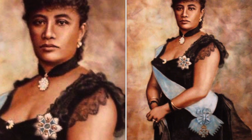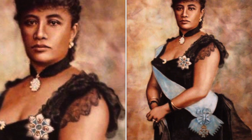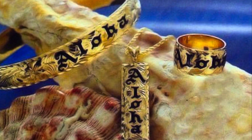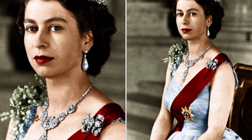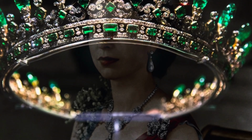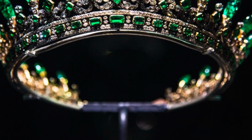Queen Lili'uokalani of the Kingdom of Hawai'i, and Queen Elizabeth II of England. These enviable accessories were admired, coveted, and copied.